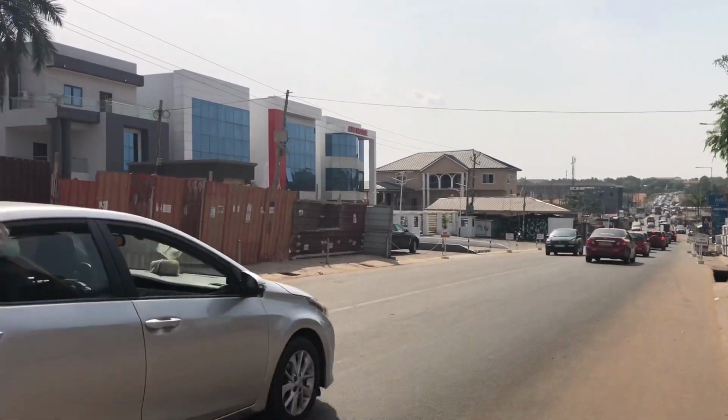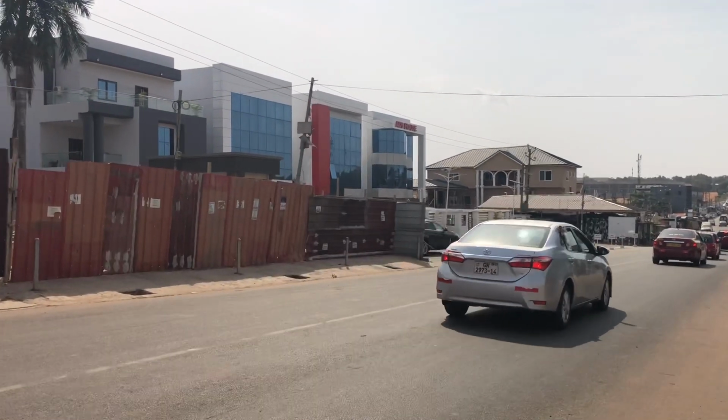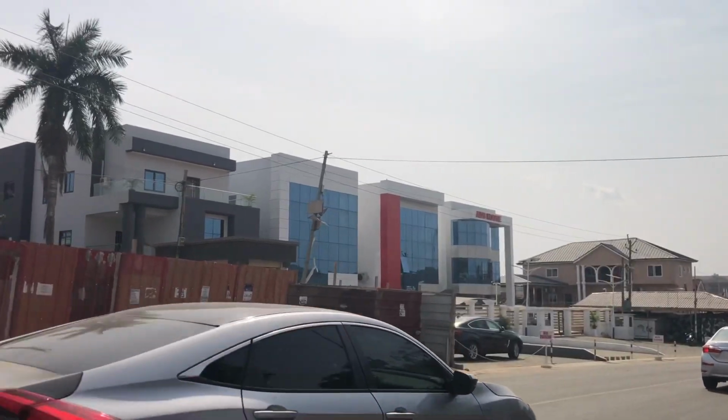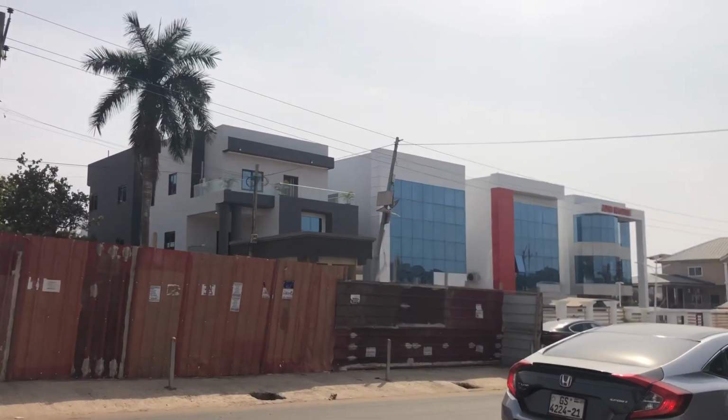You can see how the place is really beautiful. You can see these buildings in here. They are so beautiful and their design is nice as well.